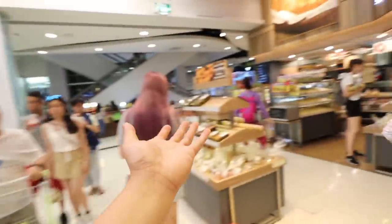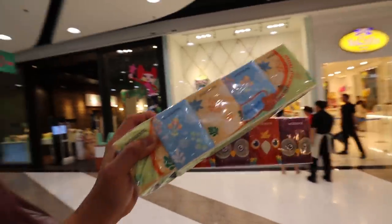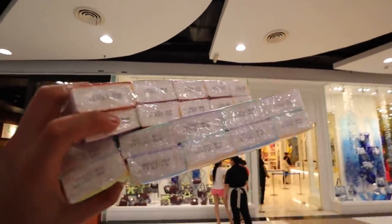Look at this. What is this? At a supermarket, really? Wow! $2.50 for these tissues. Yay! So many.